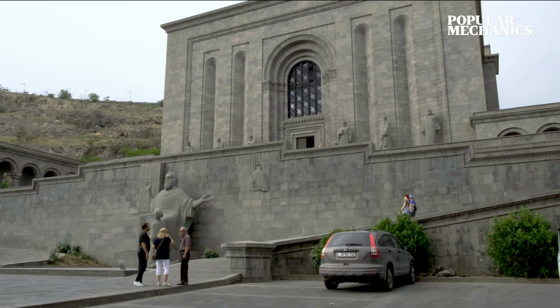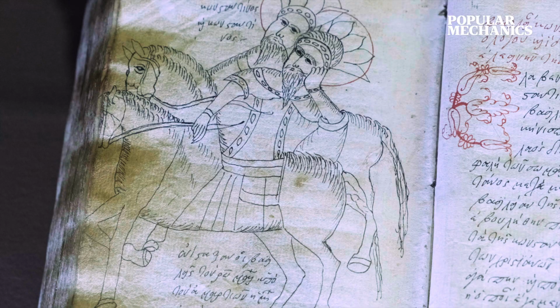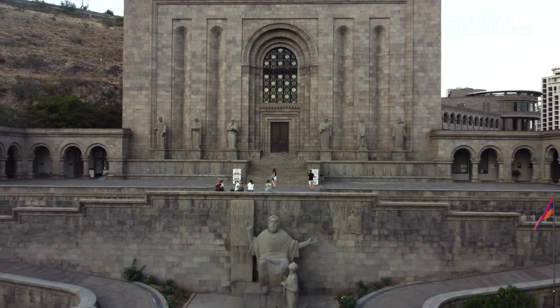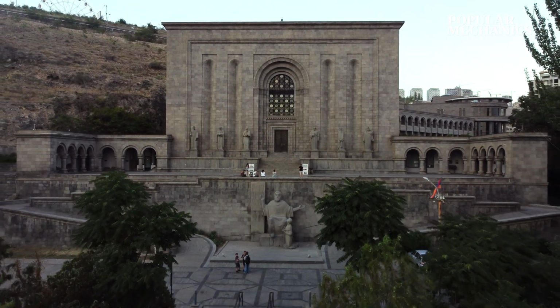Today, Matenadaran is the continuation and custodian of the tradition of scriptoria that originated in the early Middle Ages. Matenadaran is indeed one of the important centers of Armenian identity.